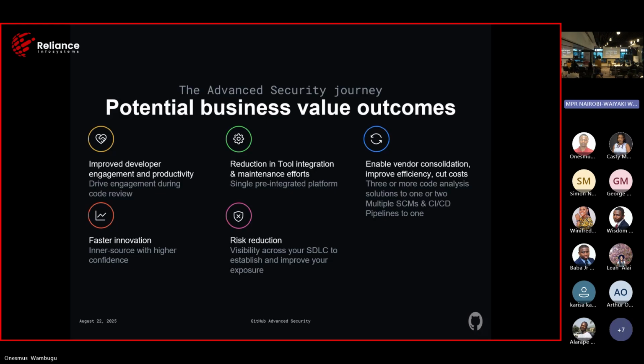So we also enjoy a reduction in tool integration and maintenance effort. By using a single pre-integrated platform, teams spend less time managing tools and more time focusing on development. So with GitHub Advanced Security, we enjoy vendor consolidation, improving efficiency and cutting costs. So organizations can reduce the number of code analysis and CI/CD tools by streamlining processes and lowering costs.